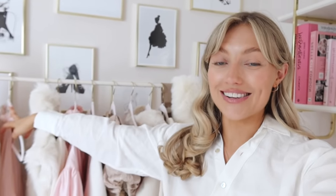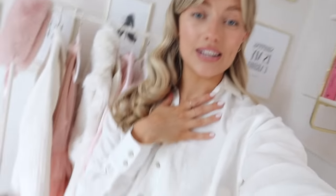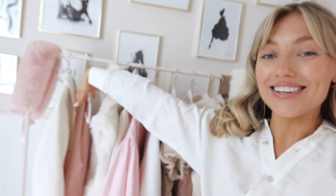So I guess you guys can now see why I'm in such need of a clear out to make room for these gorgeous new pieces in my wardrobe. But first of all, I really want to get started on this rail because I just have such fun doing this at the start of the season. I'm actually just going to keep this outfit on as well. It's very comfortable. So yeah, let's get started on the rail.